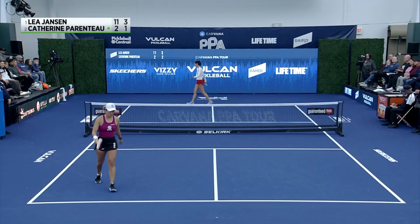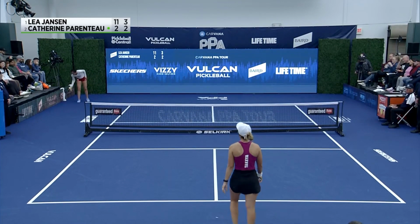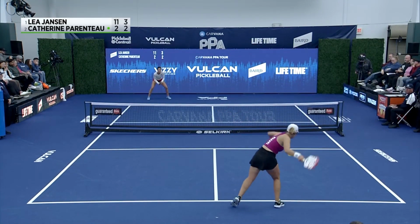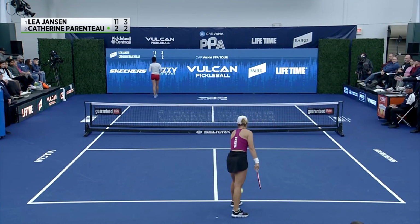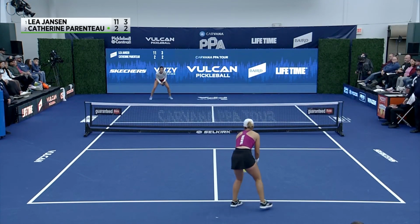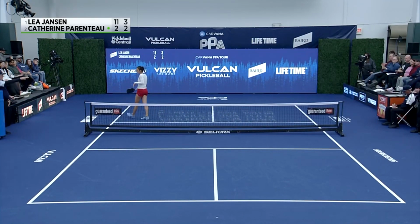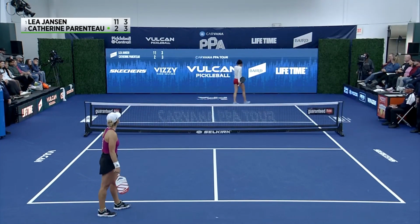Point. Catherine starting to look now to the forehand side of Leah Jansen. Two, three. Left, reflate. Two, three. Point. About the exact same spot wide there. Great rolling third from Parenteau, and we're tied up.